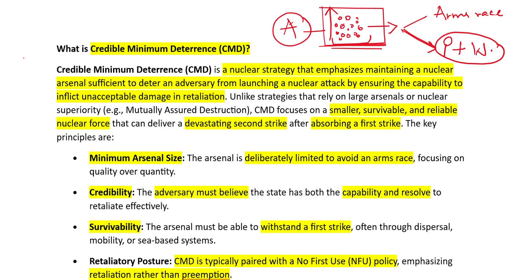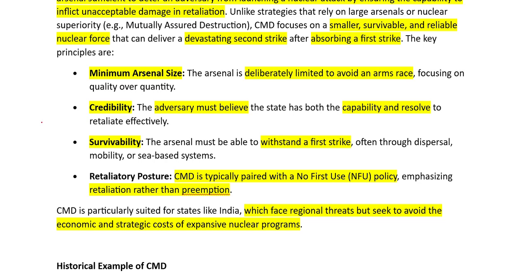So what is it composed of? We will maintain a minimum arsenal; deliberately we will limit them. We will not rush to create more and more weapons. Then we create credibility: we are capable, we have weapons, and we have the resolve to use them in the time of need, when we are subjected to a nuclear attack. We have the capability and the resolve to respond.